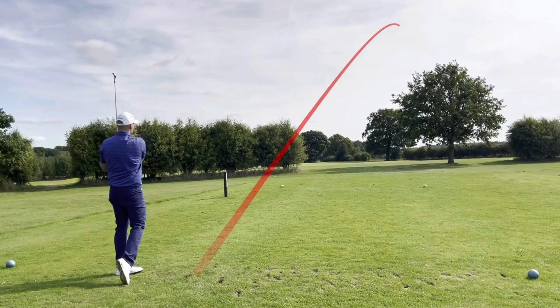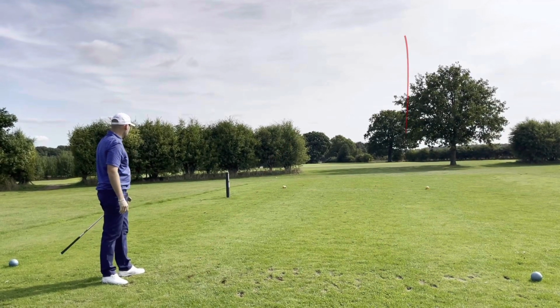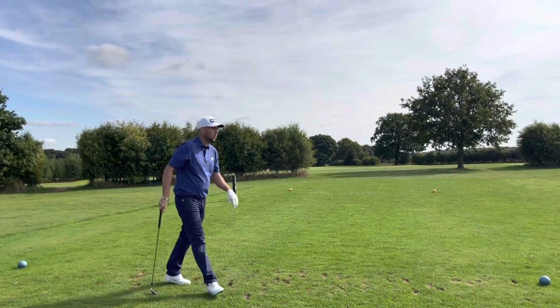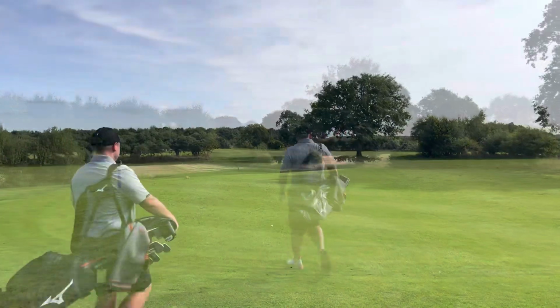Another one. I'm consistent today. Chris has gone at the tree instead of drawing it off it. Oh. Similar to form, I've missed the green again, so I'll be chipping before I use the G-Force.